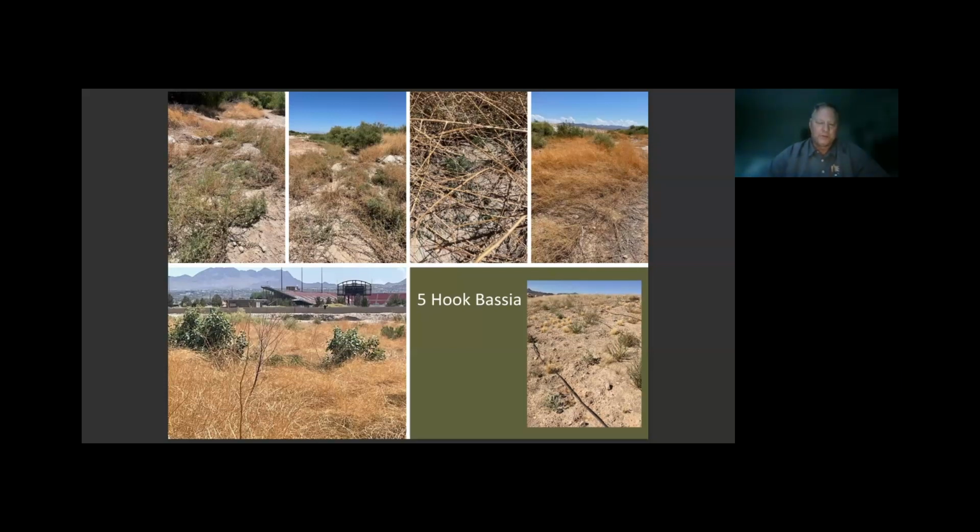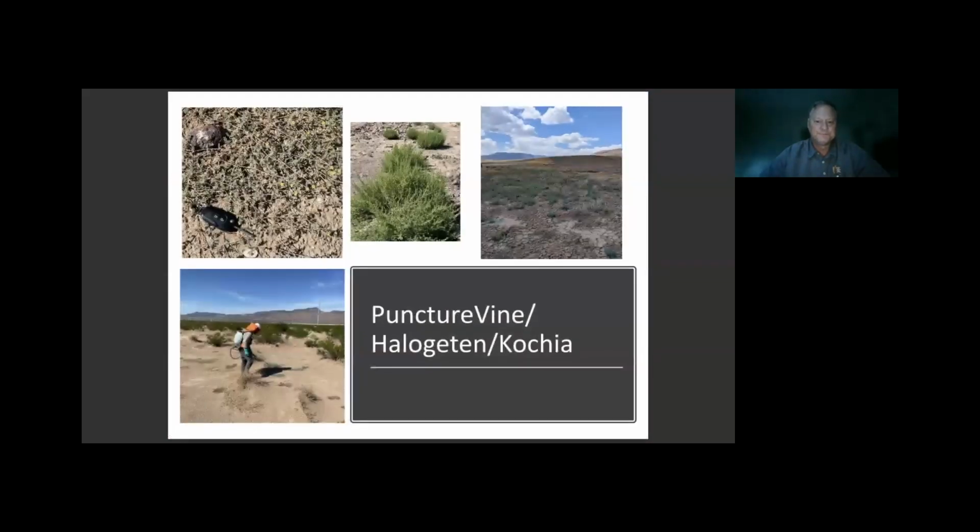Again, these are so widespread, most of these weeds. It's purely just control. It's site-based, where you prioritize, which is very important. They're not going to be eradicated. That's not a management goal in most scenarios.